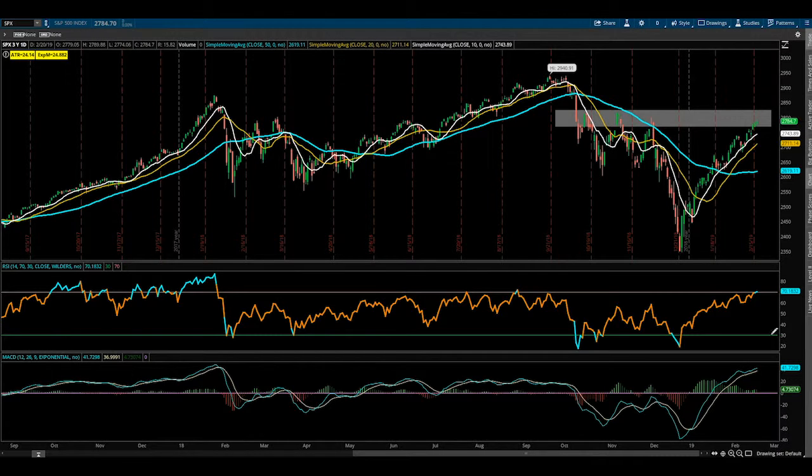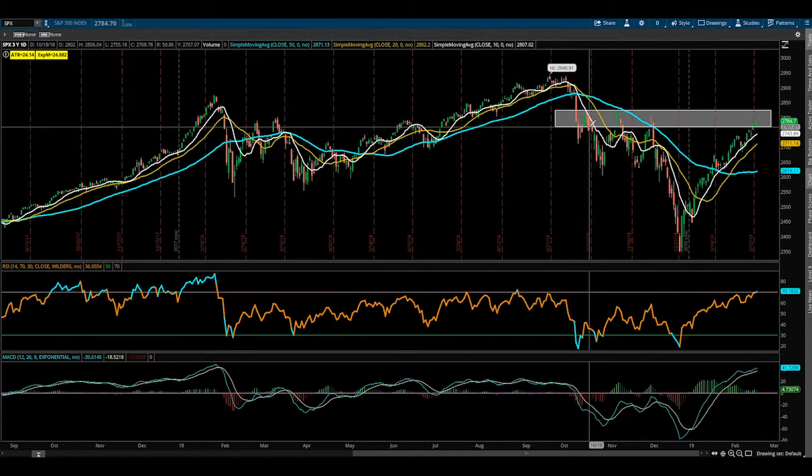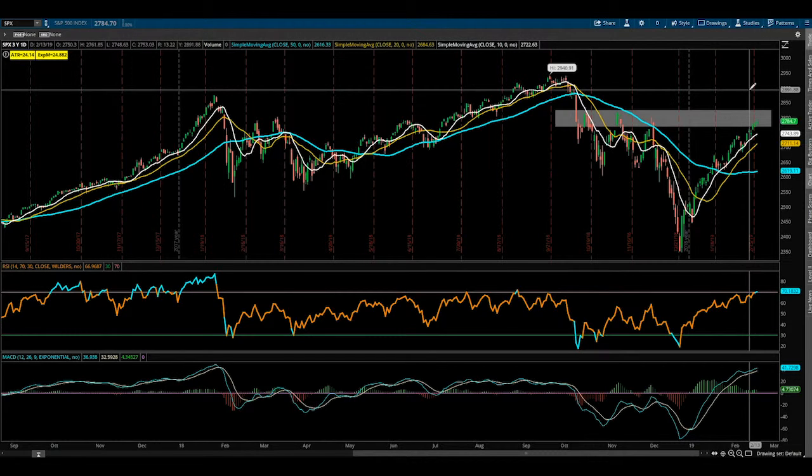But this is the zone that we've been talking about now for months, where the market, if we were to bounce back up here, should have some problems getting through. We should at least maybe get a grind sideways here for a little bit. If we're going to make that next pop up, it would be very rare for us to just straight continue pushing straight higher through it.